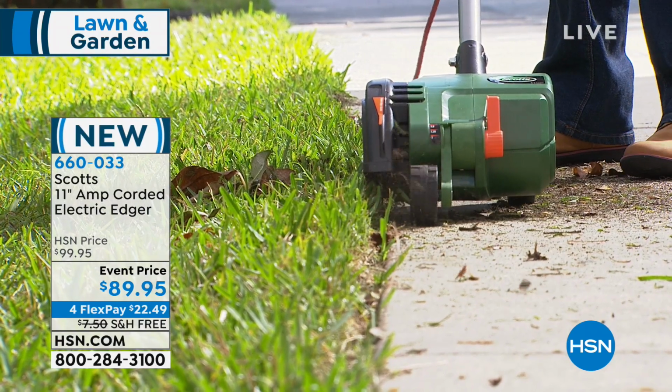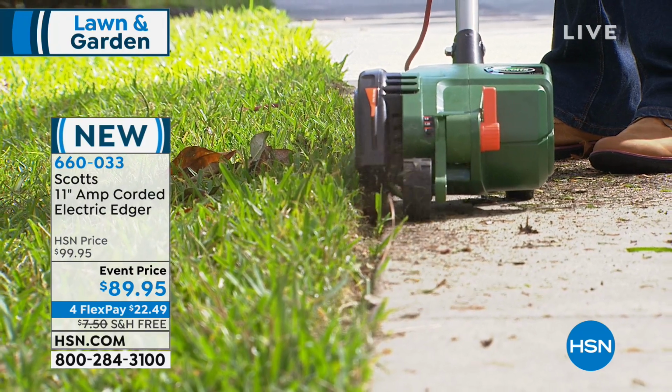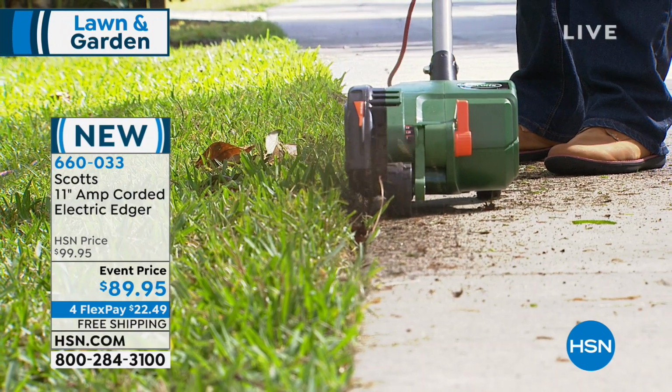Now, if I really was gonna finish this up, I would take my Scott's blower and get rid of all the grass clippings. But for our purposes today, look how great that is. So we only have a couple of hundred to go around.